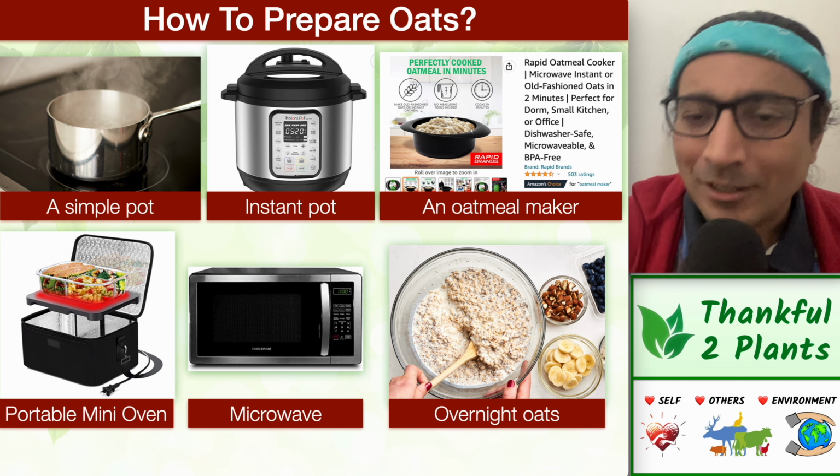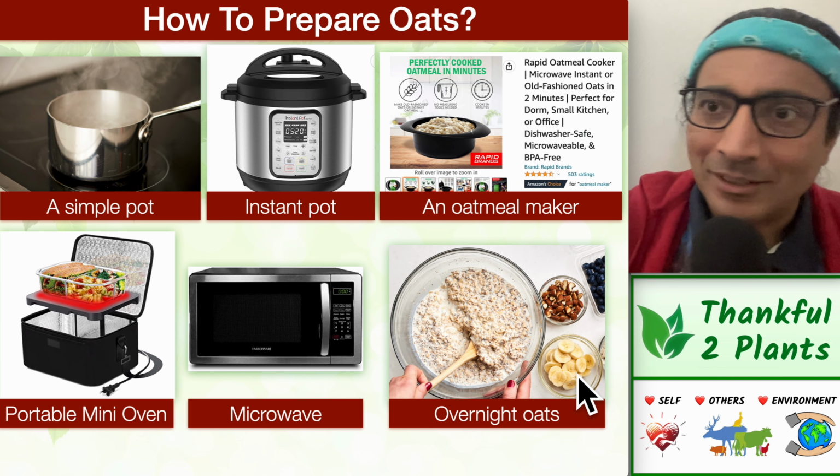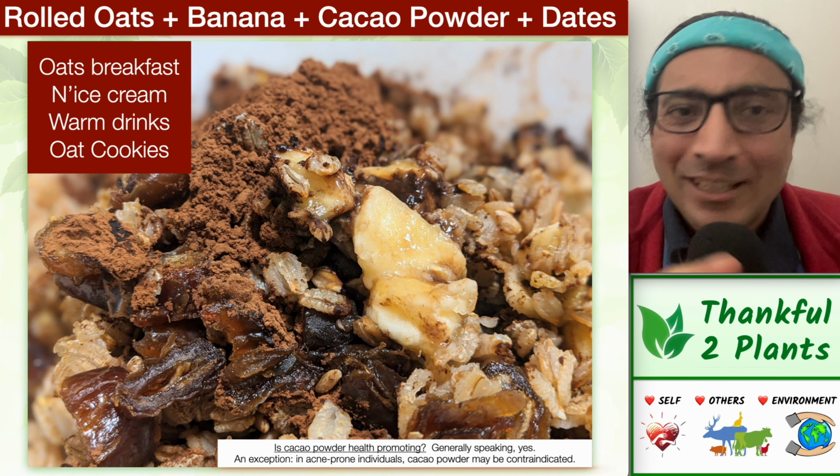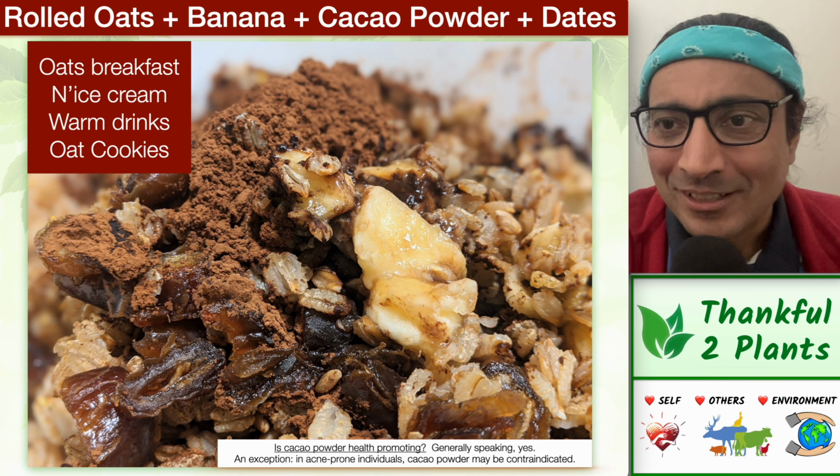We just assemble the whole thing overnight, and it's ready by morning. But as a purist, I don't want to cut my fruit overnight and just let it be. So I will chop my fruit in the morning. Okay, so here is an amazing combination. That's one of my favorites.